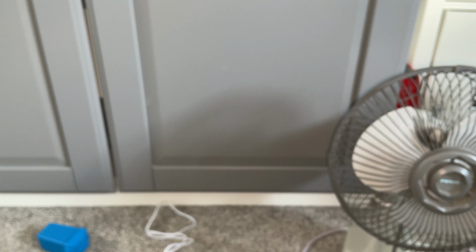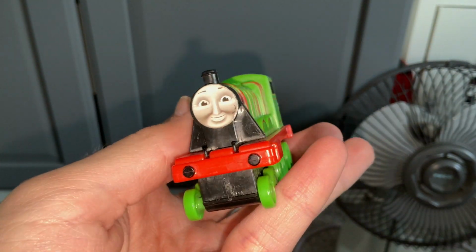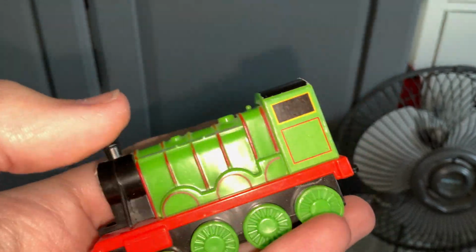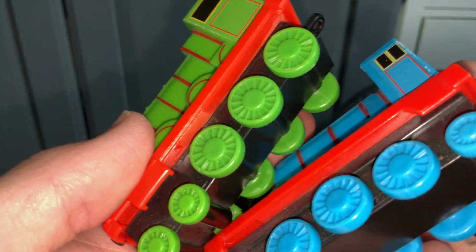The reason I made this video today is because of anyone who got these toys. I was interested in them for a short time. I did collect some of the characters. I've got a Thomas with a snowflake on the nose from the Christmas mod, and these toys will be made for some time as well.